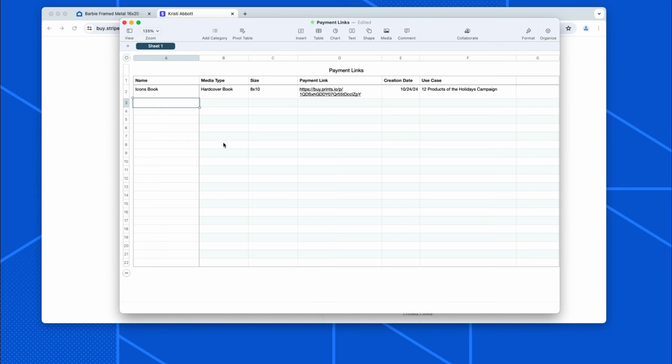So it just lists her icons book, the media type, so it's a hardcover book, the size is 8 by 10. Here is a payment link that you are going to be putting out into your social media, email, text, all those marketing methods. Newsletters. Yep. Your creation date, and then the use case, so your marketing campaign, the 12 products leading up to the holidays. So we would just recommend, as you're building multiple payment links, to keep track of those. This is a very efficient way to do it. But in the future, that will be something that WHCC will be able to help with too.